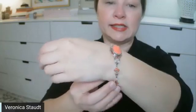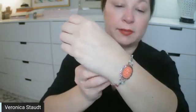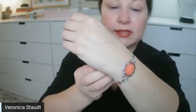This bracelet's really pretty because it's kind of like an ID style. And for those of you who like something that's a little daintier, you can see this has got a really nice, small, dainty look to it. So this one is just an absolutely fabulous piece. I can't say enough nice things about this one.